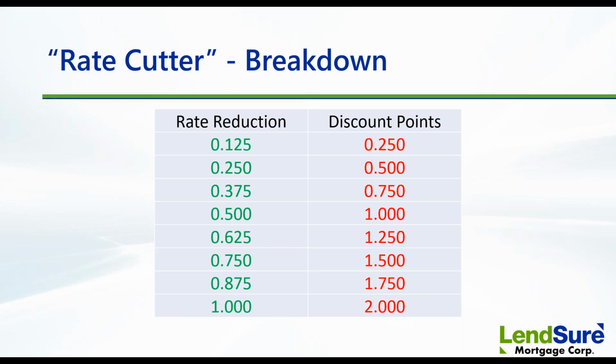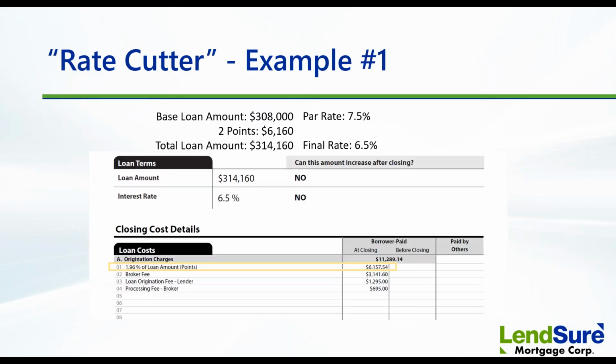One of the things, just to let you know, Josh, is as you do rate cutter, it seems like borrowers, when they get their CD, actually have a lot of questions. And because loan officers aren't used to doing this, it becomes kind of a sticky situation. So let's walk through what a CD looks like using rate cutter so that we can get to the facts here. Of course. So one of the common things I hear is we're double charging the borrower. That's usually the first fear. So let's walk through this example.